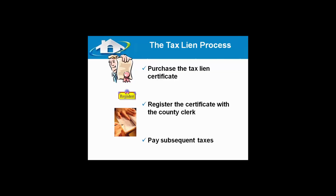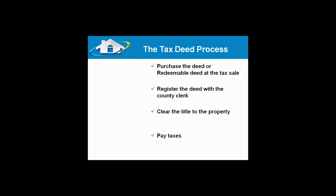So what's the difference between a tax lien and a tax deed? This is how the tax lien process works. And of course, then either the lien redeems, or if it doesn't redeem during the redemption period, you foreclose the right of redemption and get the property. Or in some cases, you apply for the lien to go into a deed sale, but essentially you get paid on your lien.